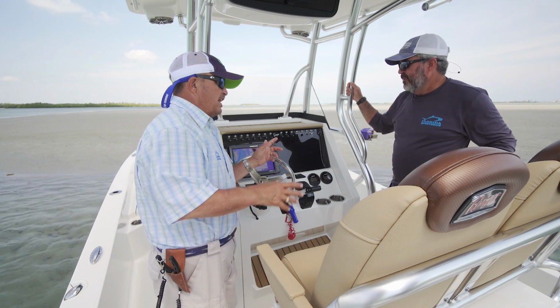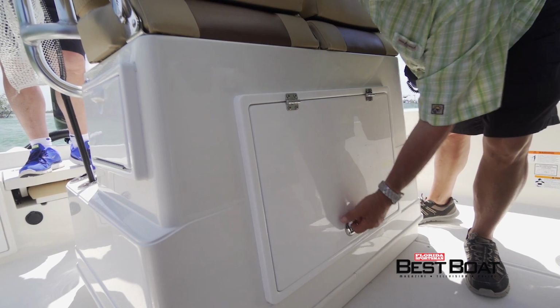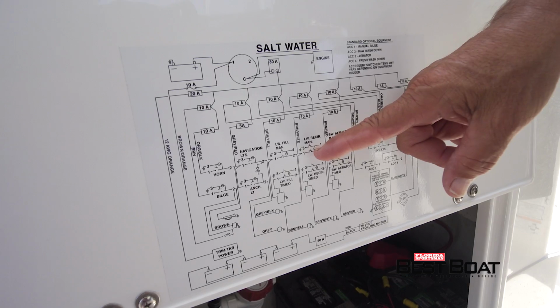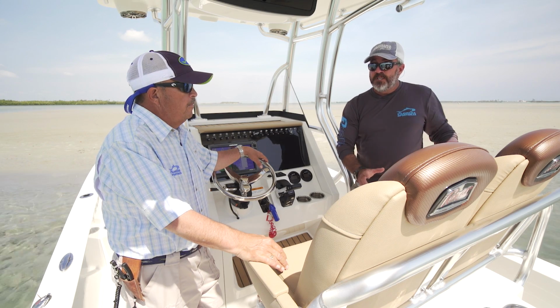Back on the size of this console again, George, it's plenty wide enough for two big screens. Oh yeah. Plus you've got a windshield that comes around and helps keep them dry. Rick, when you get inside of this leaning station, you're gonna find all your batteries. You're gonna find your bait well pump, which is in a great location. It's a cassette pump. You can easily swap the pump out. If you're fishing in the middle of the day and your pump dies, spin the pump off, cut 2 wires, put it back together, and you're back in business.